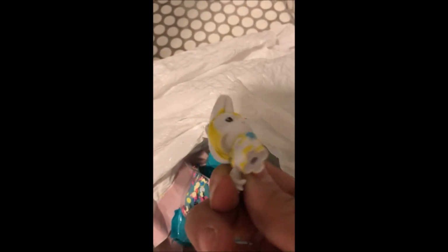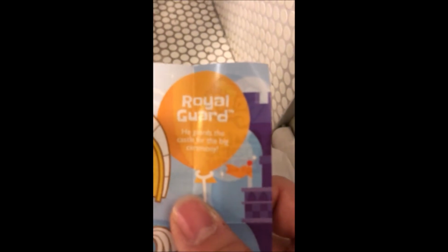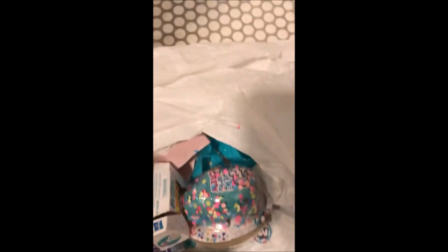He's so cool. He's a royal guard. He's probably the most boring pony you could have gotten. But you know what? We did it. We also have to take this because that's pretty important. So it says he is royal guard. He guards the castle for the big ceremony. Oh, that's cool. We can get a royal guard. He's the IKEA royal guard.